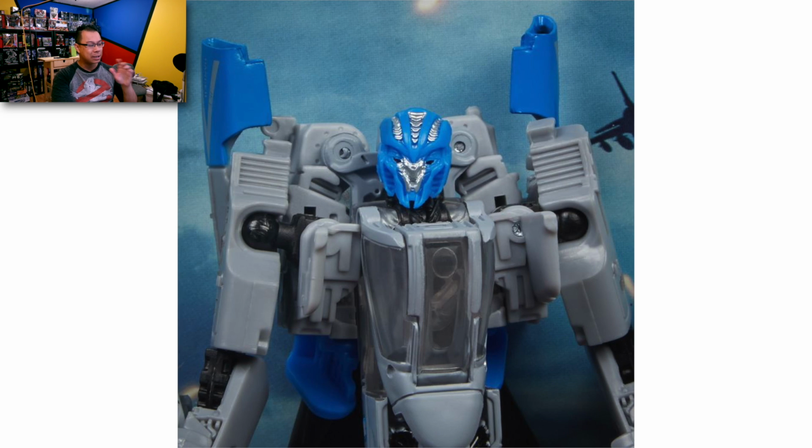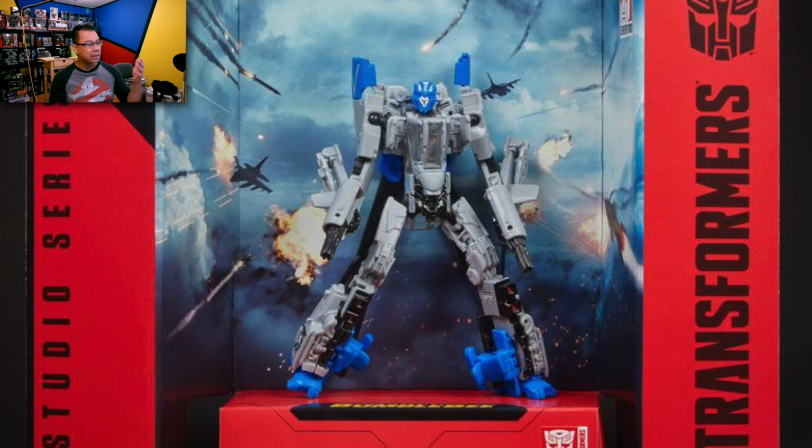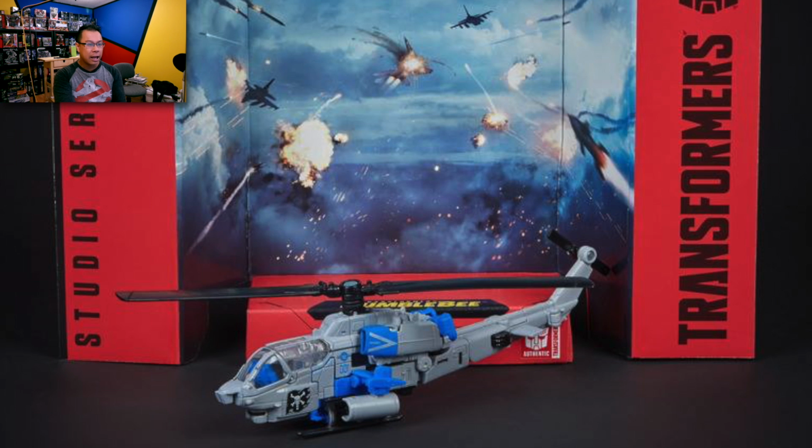Look at that close-up. Still a very, very good-looking bot. And there he is, standing with his Studio Series backdrop. Those Studio Series backdrops are definitely going to take up a lot of shelf space. I don't really even think I'm going to put them up like that.